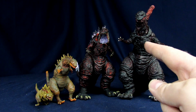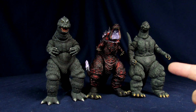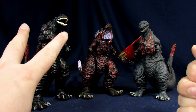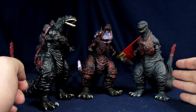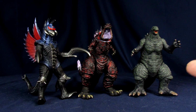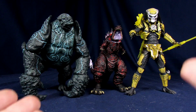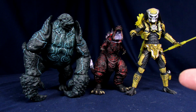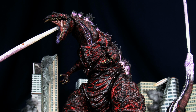And for some quick comparisons, here we have the NECA Atomic Shin Godzilla compared next to some SH Monster Art Shin Godzillas of forms 2, 3, and 4. Here's next to some NECA Godzilla figures with the 1989 and 1964. And here's next to some other Shin Godzilla collectibles, with the Playmates version and the Bandai Movie Monster series. Here's some other Movie Monster series Bandai figures with the Godzilla the Ride version and the Final Wars Gigan. And finally, here's some other random NECA figures in my collection with the Pacific Rim Leatherback and the Yellow Lantern Predator.